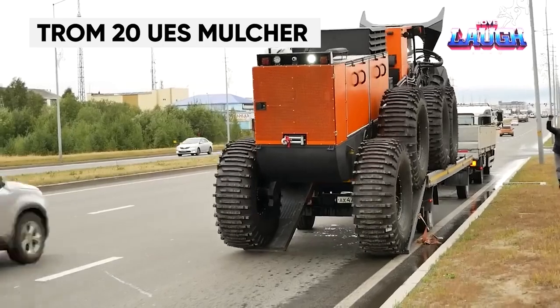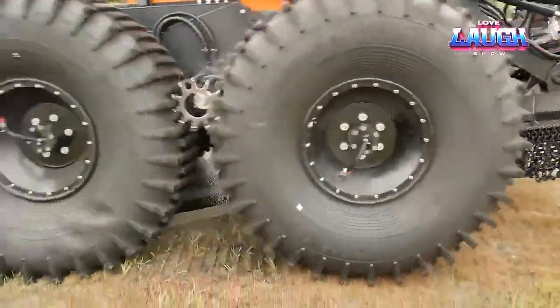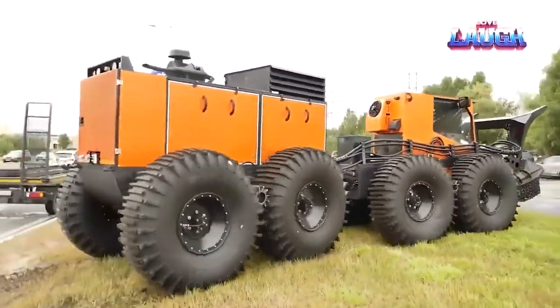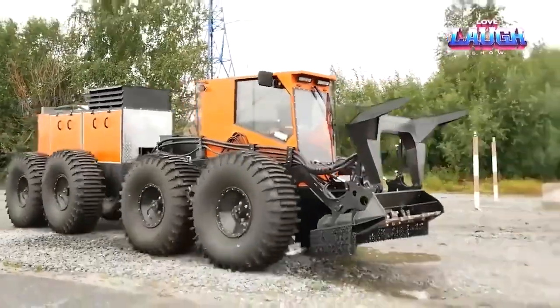The Trom 20 UES mulcher is a beast on bog tracks, specifically designed to tackle tough forestry and land clearing jobs. This machine looks like a heavy-duty tractor with a brutal attachment on the front. The mulcher itself is a giant horizontal grinder with rows of powerful hammers.